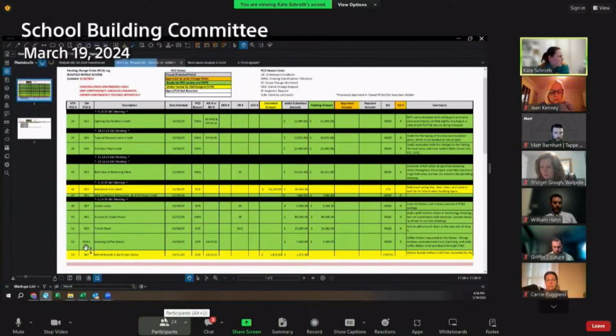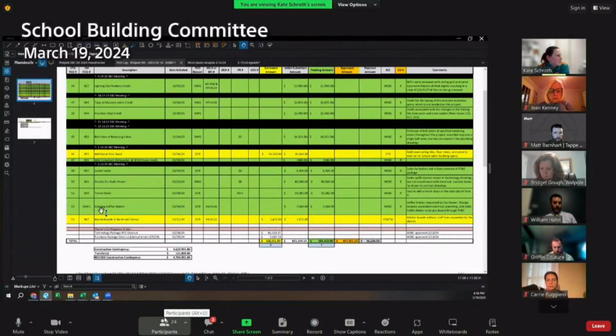PCO 64R1. This is the catering coffee station. This is something that's come up since our last meeting and was a request from the kitchen staff to add a coffee station in the main kitchen for $7,060. And this includes the plumbing, electrical, and the table for a catering coffee station. But the coffee maker itself would be purchased through FF&E. So that would come to you at a later date. It was not in the original FF&E package we had processed last month and the month prior.